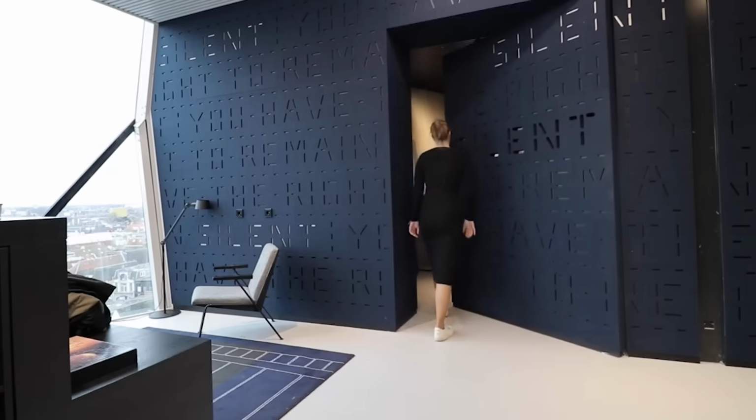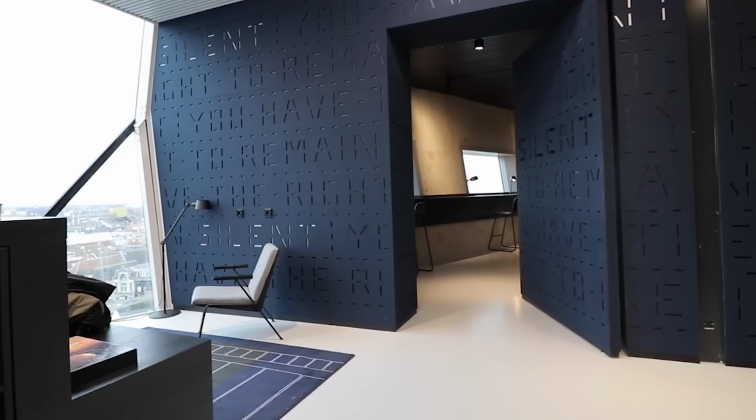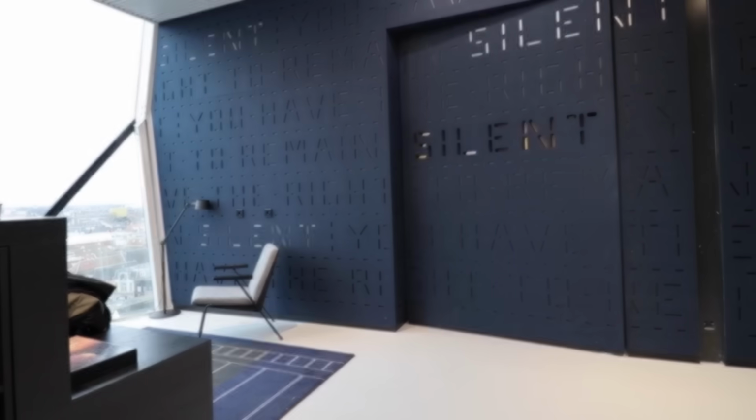But this isn't the only option for finishing a door. In this case, for example, all surfaces are covered with felt. The resulting wall has excellent soundproofing qualities, so the designer chose an unusual decoration. An inscription that says, "You have the right to remain silent."